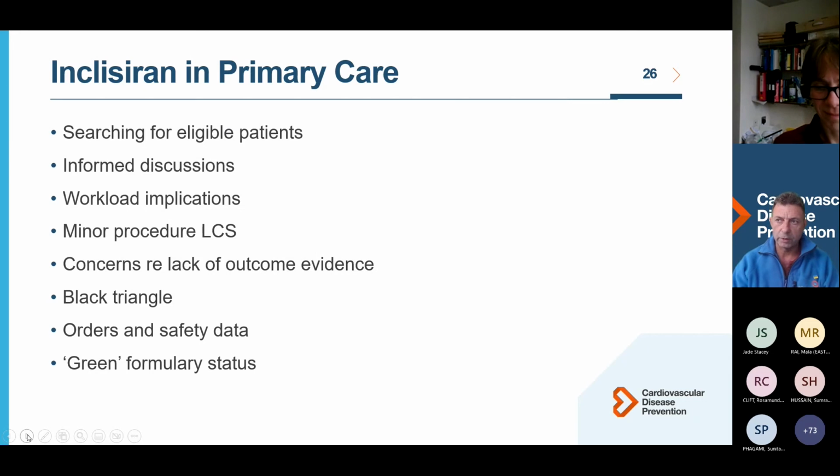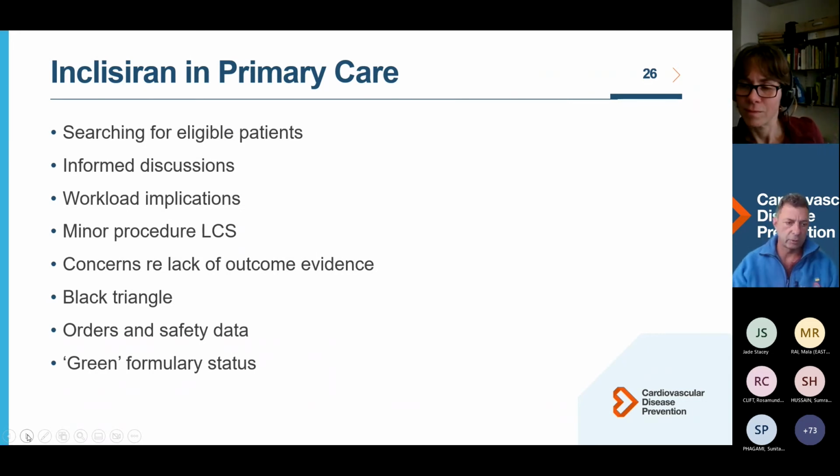Black triangle was another issue that came up, about whether primary care should be initiating drugs with black triangles. Those of us who've been GPs for more than a decade or so will remember that many of the drugs we've initiated, in particular in cardiovascular disease, have had black triangles, and that hasn't previously stopped us starting them. There is the issue of having to fill in a form for the MHRA if there is an adverse event, but hopefully, as the numbers are very small with this, it's not going to add a lot of additional work for you.